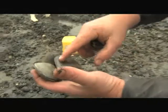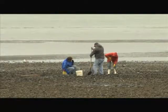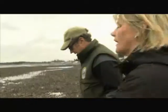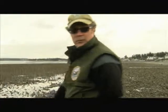You got to get your license, too. A license costs $12, and everyone 15 or older needs a license. Okay. But it's good for a year. Uh-oh, I don't have a license. Is that okay? Well, yeah, you can help me take a biological sample. Okay. Woohoo!